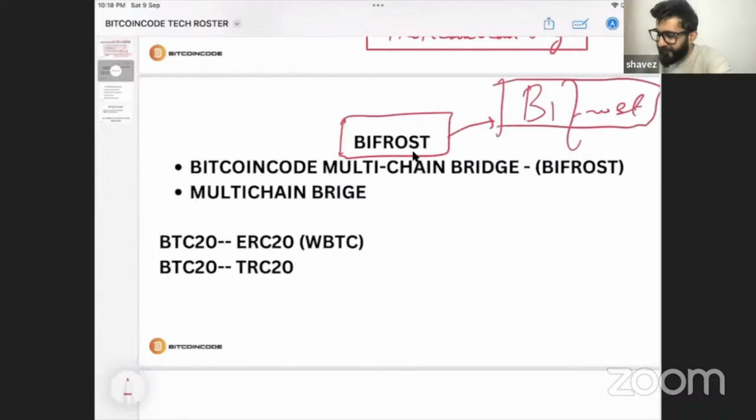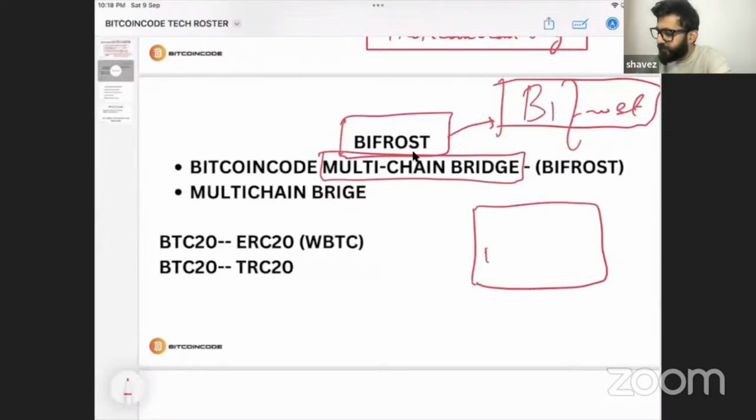So the bridge that we will deploy, the multi-chain bridge. So you see in the DApp, when I demonstrated, there was a bridge where you were able to swap BTC 20 with wrapped Bitcoin. Remember?